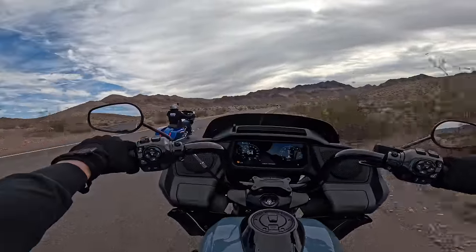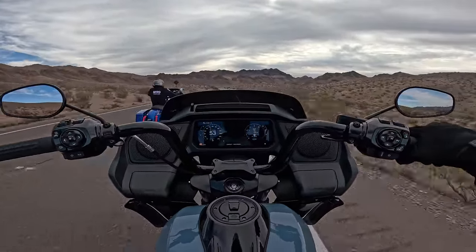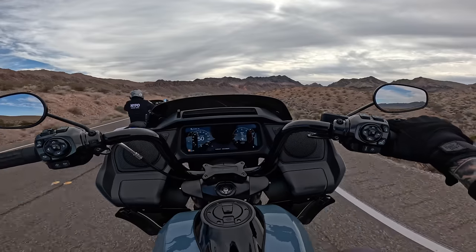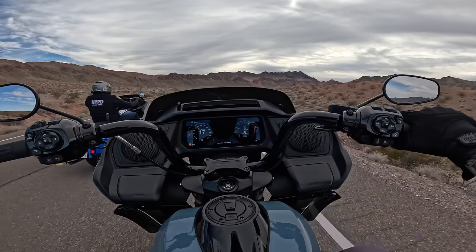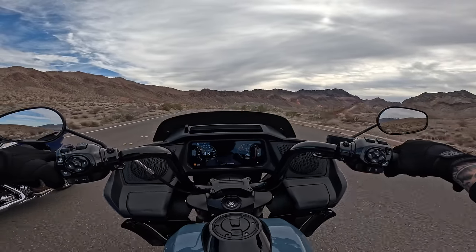These bikes are awesome, man. They just feel so confidence inspiring. Suspension is definitely a lot better than last year's standard model. Oh my God, it just feels so good. This 117 feels awesome too.